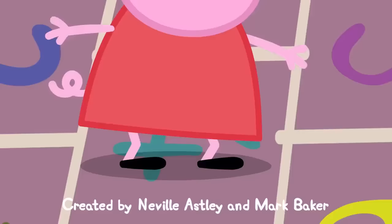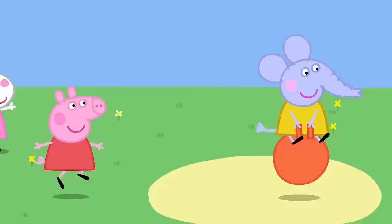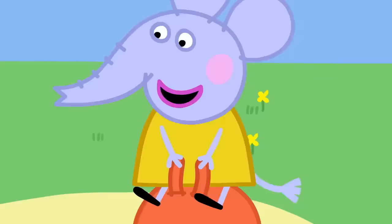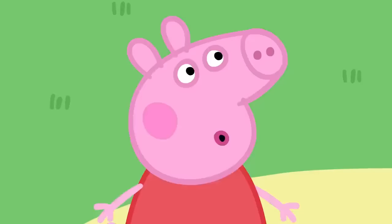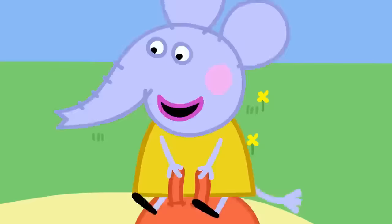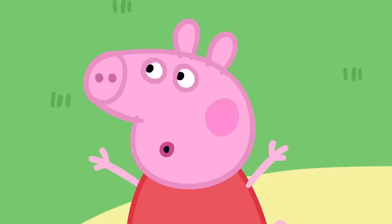Boing, boing, boing! Emily Elephant is bouncing on a space hopper. Why are you bouncing in the sandpit, Emily? It's my New Year's resolution! What is that? It's a challenge you have to do for the whole year. Mine's bouncing. Boing, boing. I want a New Year's resolution too.